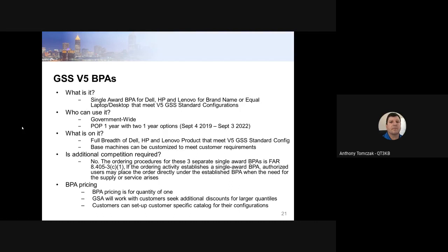So one of the biggest questions we always get with this is, is additional competition needed? And the answer is no. As I said earlier, we as GSA do the competition amongst our GSS vendors. We do one for the Dell vendors, one for the HP, and one for the Lenovo, and they compete it. And then basically the FAR clause is the ordering procedures for the 3 separate single award BPAs, as FAR 8.405-3 c1. And basically it states, if the ordering activity establishes a single award BPA, authorized users may place the order directly under the established BPA when the need for the supply or services arises.